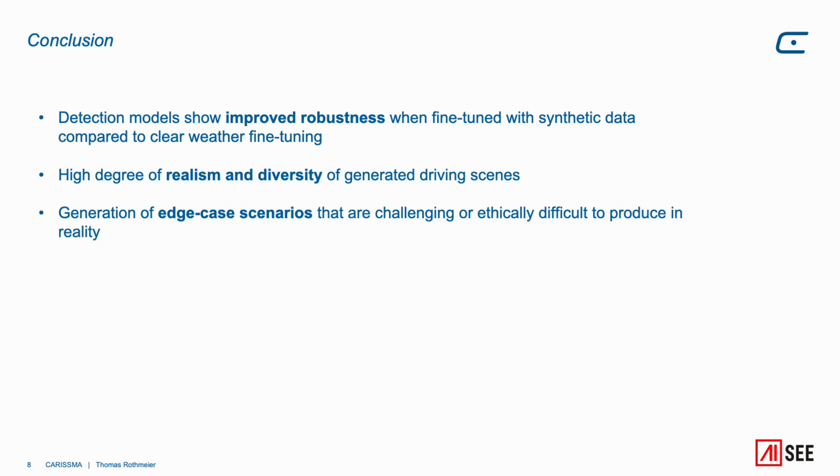Often it is not possible to collect data of certain scenarios. Adverse weather conditions is one of these examples, difficult to collect in reality. However, there exist more edge case scenarios that are challenging or ethically difficult to produce. Moreover, the collection of this data is far less time-consuming than doing real-world tests.